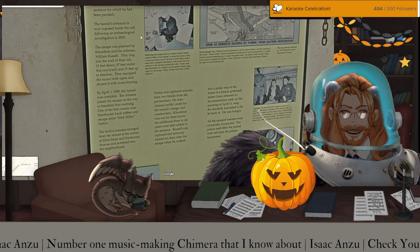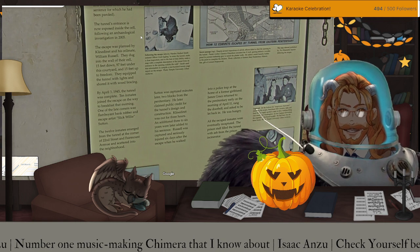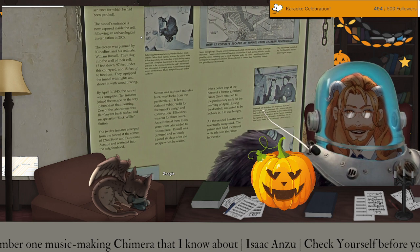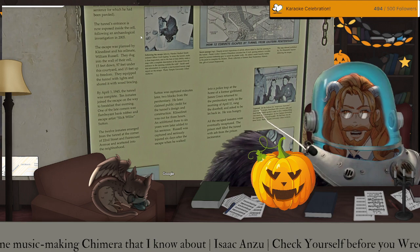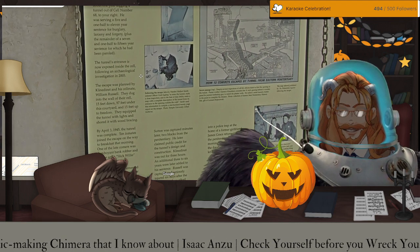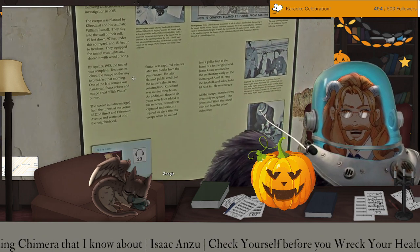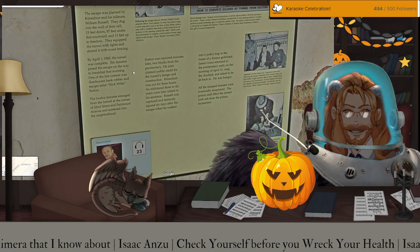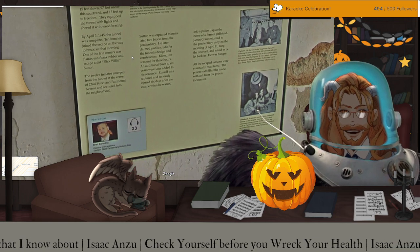The escape was planned by Feindienst and his cellmate, William Russell. They dug into the wall of their cell, 15 feet down, 97 feet under the courtyard, and 15 feet up to freedom. They equipped the tunnel with lights and shored it with wood bracing. By April 3rd, 1945, the tunnel was complete. 10 inmates joined the escape on the way to breakfast that morning. One of the latecomers was flamboyant bank robber and escape artist Slick Willie Sutton.